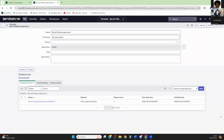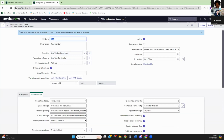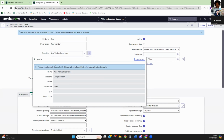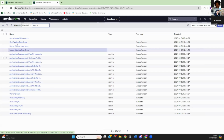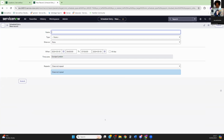So in the walk-up, when we created the location, we have a schedule, and it just says that. So we want to go in and create the details of that schedule, what time to what time. If we go to schedules and we go to Camp Walk-up, this schedule entry then says what are the exact details of that schedule. It's basically like setting your opening times for the walk-up to be operational. If you imagine you've got a shop and you say the shop opens at 9 in the morning and it closes at 5 in the afternoon, this is essentially you setting up opening and closing time.